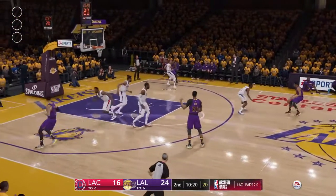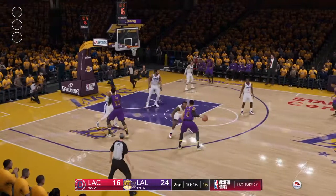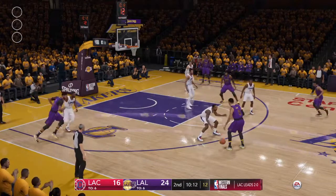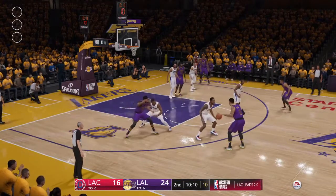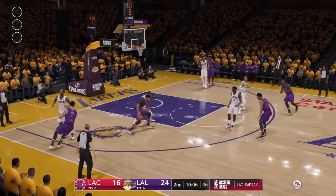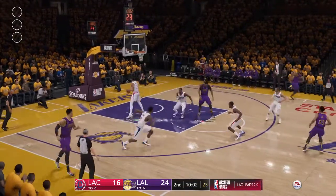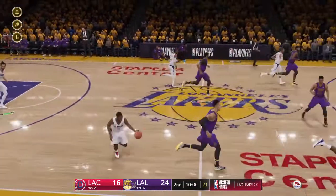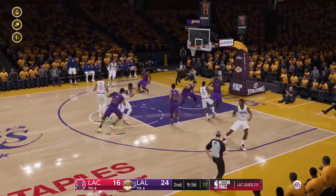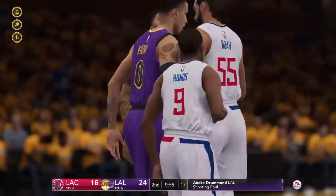Cook to bring it into the front court. It's an 8-point lead. To Kyle Kuzma. To Davis. Short jumper off the mark. Into the front court comes Rondo. Down 8. And he's fouled. Very close, Jay. Free throws coming up.